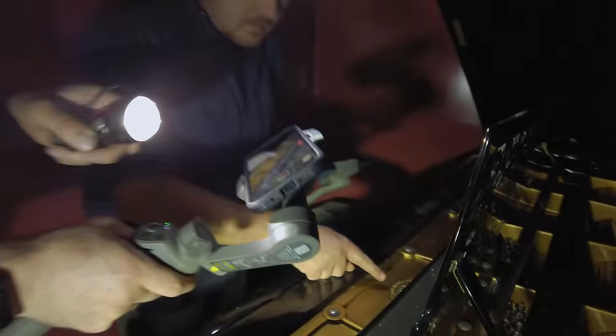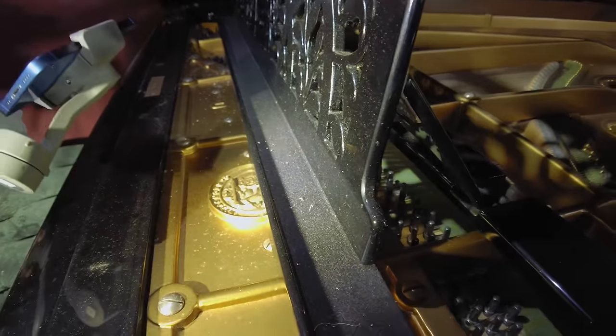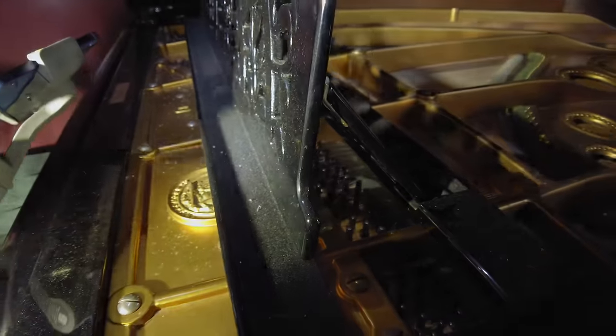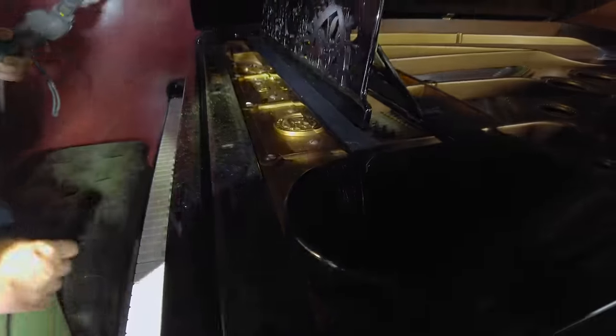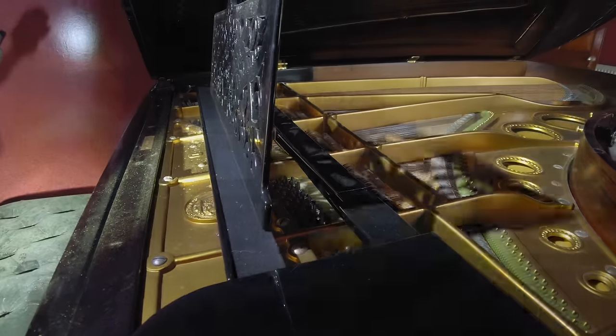Look at this. So there's a monogram here. That's where you get your notes, isn't it? Yeah. Monogram CB. That's the manufacturer of the piano there. It says on here as well. Looks like it's in German. Does it say Bechstein?